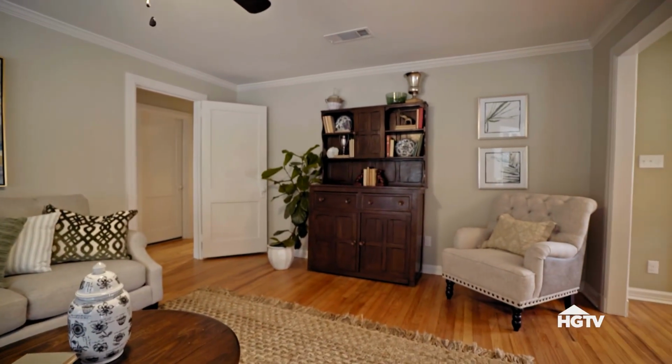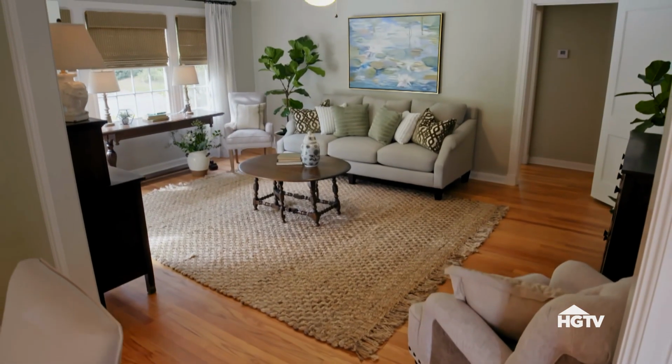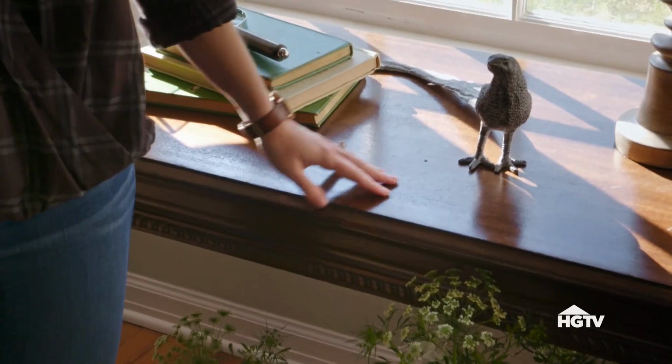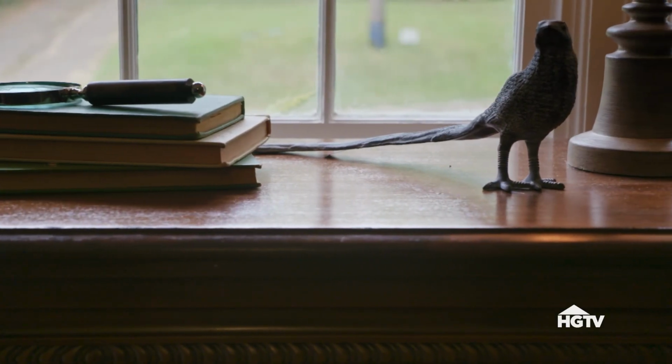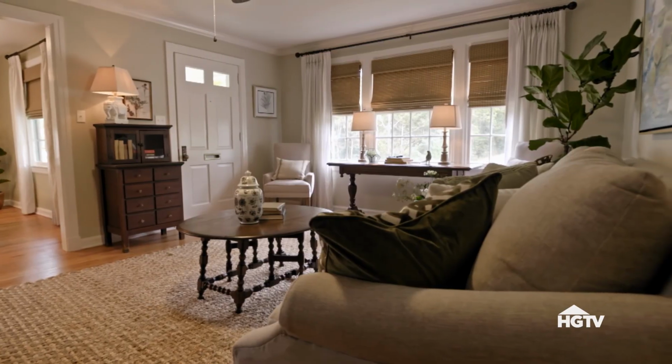Y'all come in. Yeah, come on in. This is your house. It's gorgeous. Yes. My table, my dad's table. I love this table. This table was in my dad's office for many years. Beautiful. And doesn't it feel good with the windows? Oh, the windows are so great. Oh, and the blinds and the curtains.